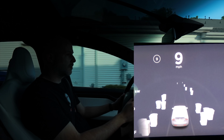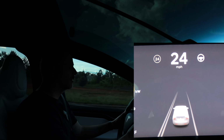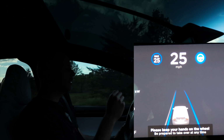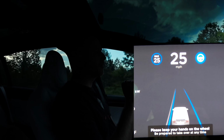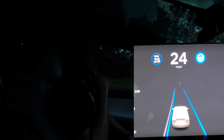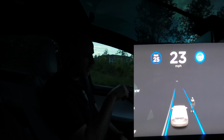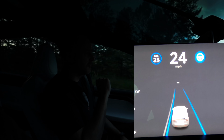See, it probably won't. I'm surprised it doesn't let me do autopilot through here. Alright, we're going to get an autopilot. Autopilot allows 25 miles an hour through here. Let's see if it picks up the jogger. See if there's any more. It's slowing down for him. Yeah, he showed up on the screen. It's pretty cool. It's pretty cool.